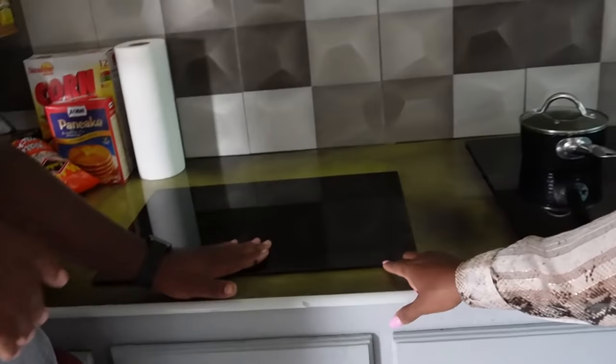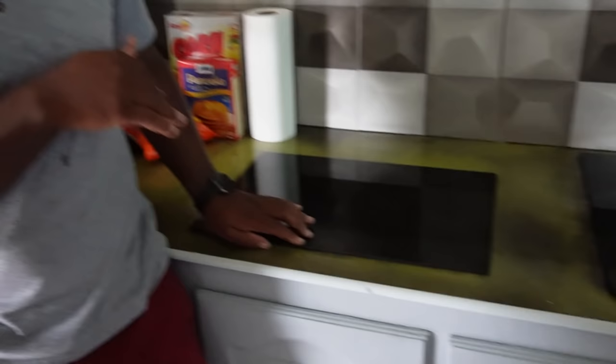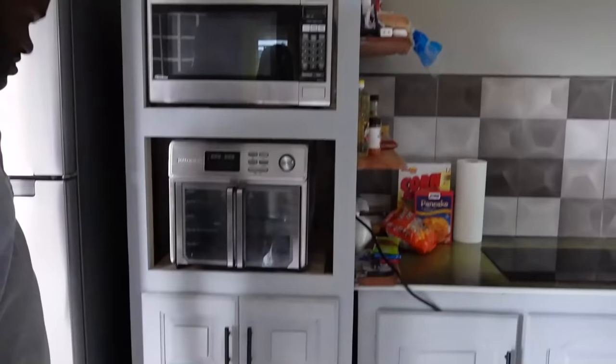These are the stoves that I use. A stove like this? Yes. These are induction. Touch. Oh. So these heat your food really fast. Really fast. The matte color, this matte gray, we use for the cupboard. Yeah. I like it.